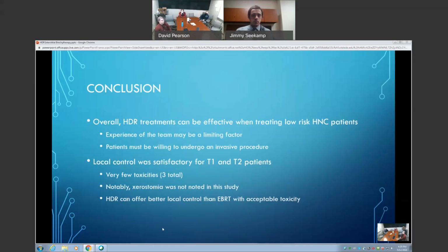And obviously, you need patients to be willing to undergo an invasive procedure to conserve some of these functions, particularly considering xerostomia. This study didn't mention a single patient having xerostomia afterwards. So I thought that was interesting. Local control was satisfactory for T1 and T2 patients. Again, only 3 toxicities in these more difficult cases where they needed to be more aggressive with their dose.